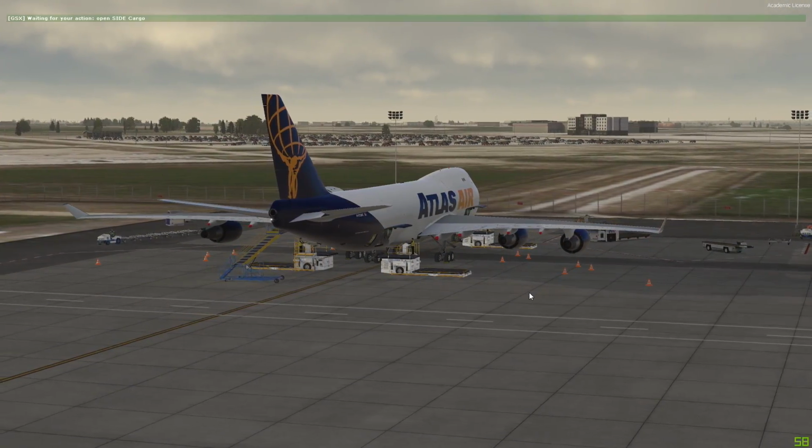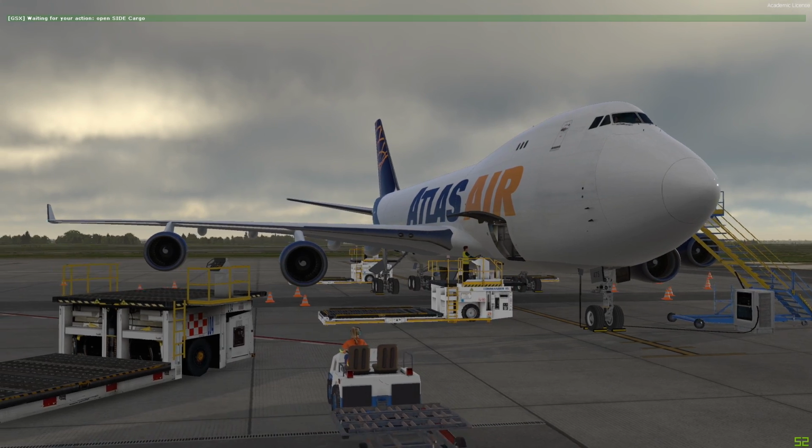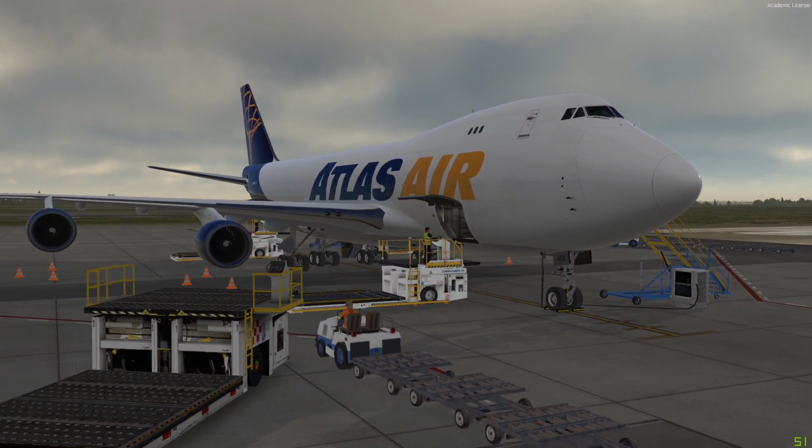Welcome everybody for the final time to Edmonton with Atlas Air. It's been absolutely fantastic, first flight back, first full flight back.